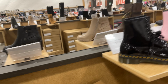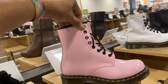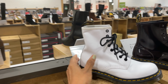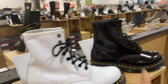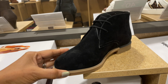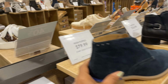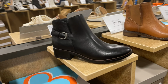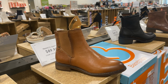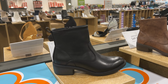$150. The patent leather Dr. Martens is for $140. Ooh, they have it in pink. $140. $150 in the white and $150. Oh, these are Hush Puppies. That's fun. They also have it in the blue. Hush Puppies are $80. Bearpaw, $55. Franco Sarto, $90.